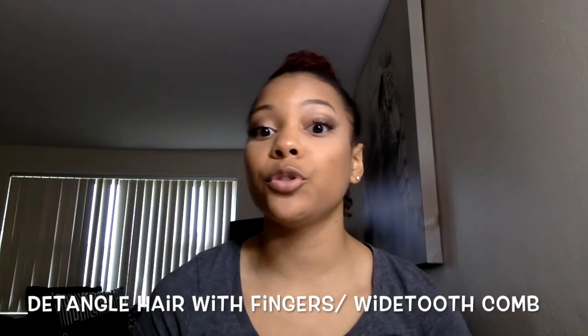When you are detangling your hair, you want to either use your fingers or a wide tooth comb, because when you use smaller combs or even a brush, you're pulling out way more hair than you need to. When you use your fingers, which I like to use more, you can feel what you're pulling through. So you can work your way through instead of just yanking out the hairs. You don't want to yank out hair unnecessarily.